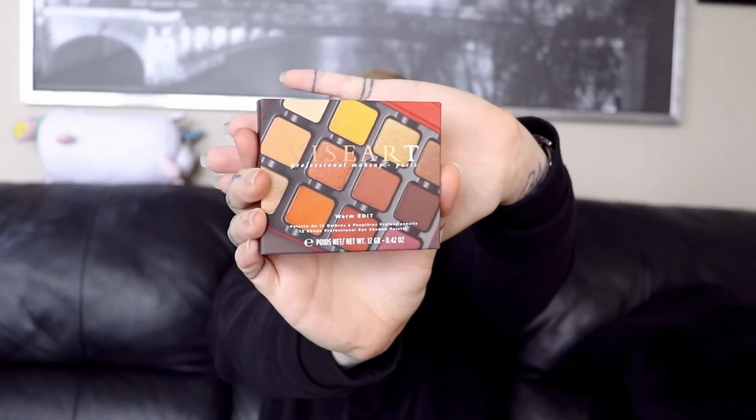Then we get the Vizart Professional Makeup, the Warm Edit. Now I have wanted to try Vizart products for quite a while. I don't like the price point of them, so I haven't actually tried any, but one came in this bag, so it's kind of perfect. Now this is the Warm Edit. I would have preferred something a little cooler toned, but this was a genuine surprise box, so we obviously did not get to pick anything that came in this. And this is actually a really nice palette.